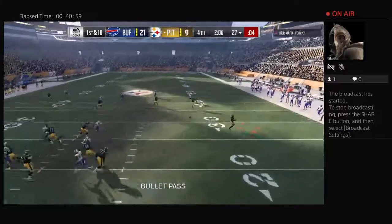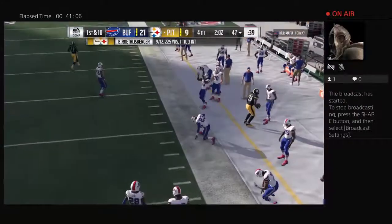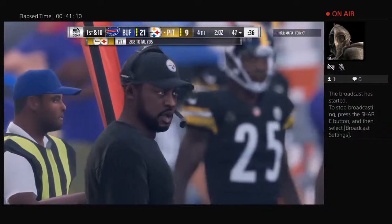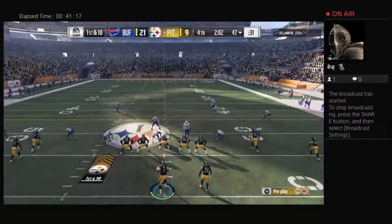Trying to shake off the interception. He'll look to throw. This is Bell on the dump off. A good pick up there of 20 yards. Heady on that one, huh? Getting out of bounds before the 2-minute warning. They get an extra timeout, extra opportunity to move the ball downfield. Very smart football.